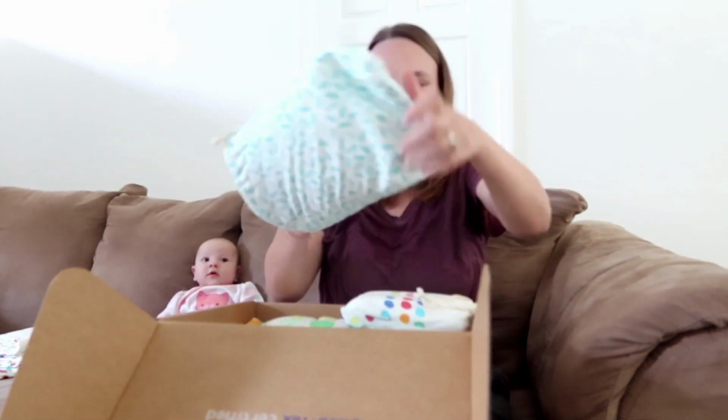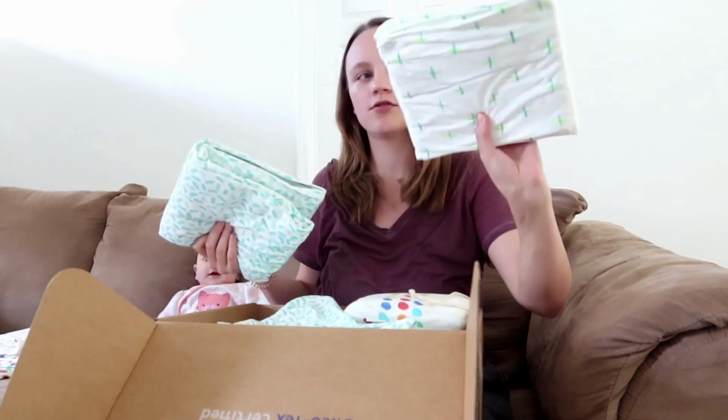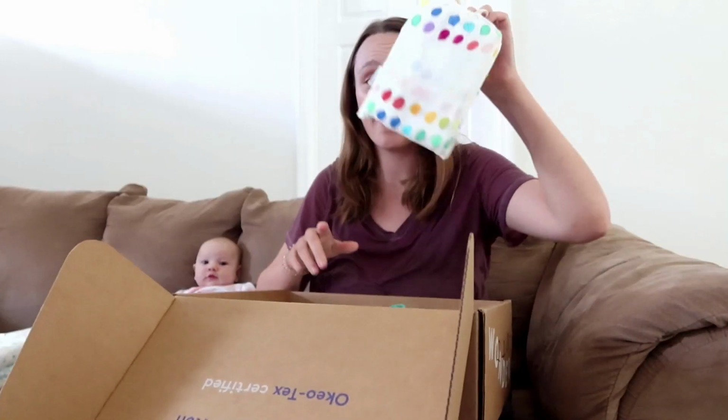Next thing on the list. So let's see what this is. These are the crib sheets. Love the pattern. And it comes in a set of 2. Here's the pattern for this one.